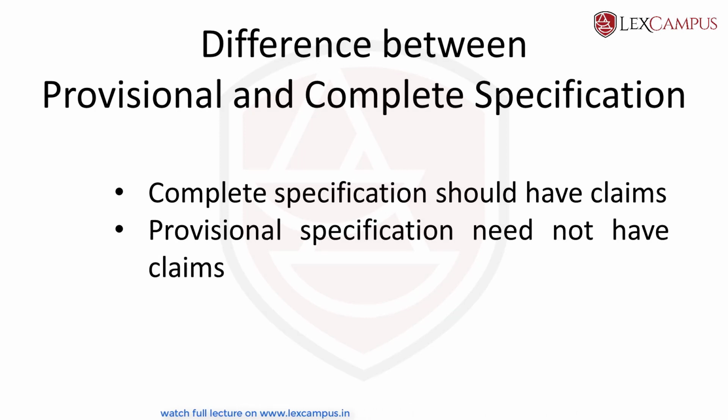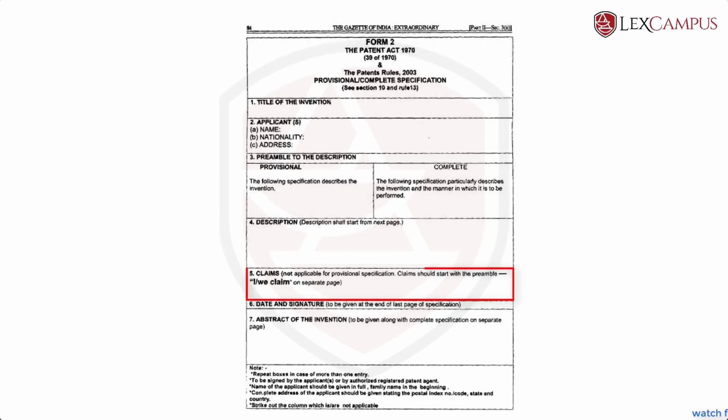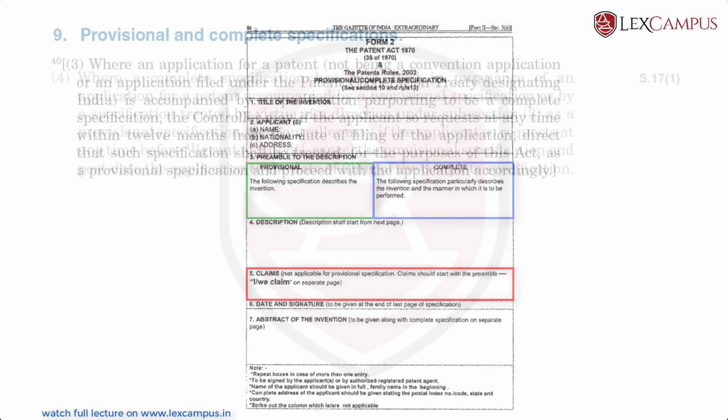Now, to give you a very quick answer, the complete should have claims. Provisional need not have claims. It could also have claims, but if you file an application under Form 2 without drafting the claims, it will automatically be deemed as a provisional specification. If the claims are there, it could be considered as a provisional or a complete. It depends on how you prosecute it.